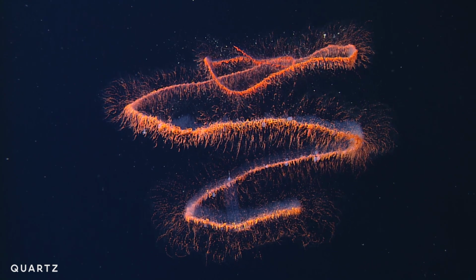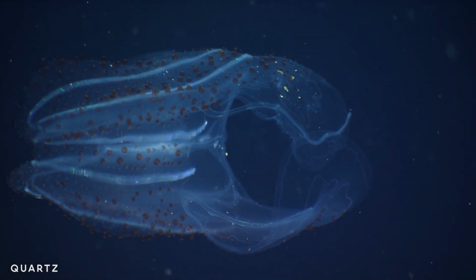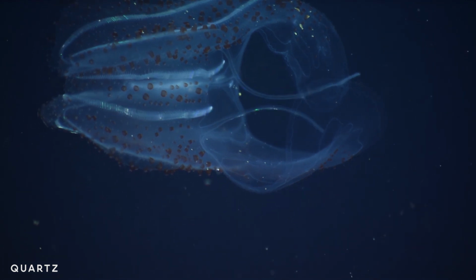There's siphonophores, which can curl up like a chandelier. It's almost like they're ice sculptures because they're so transparent and shimmering.